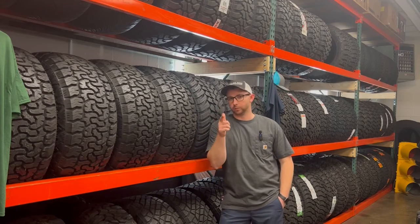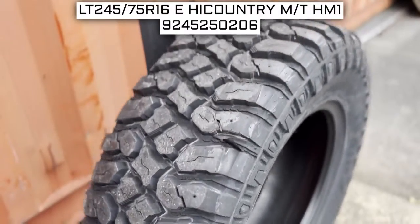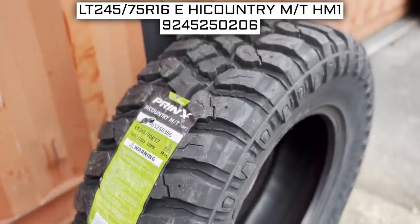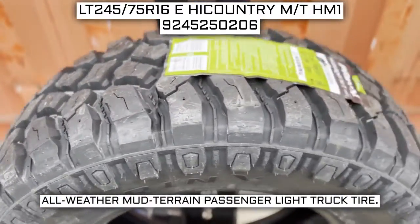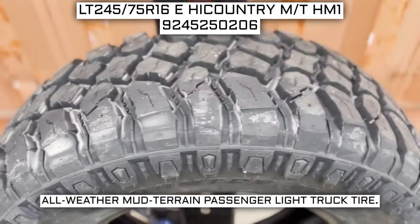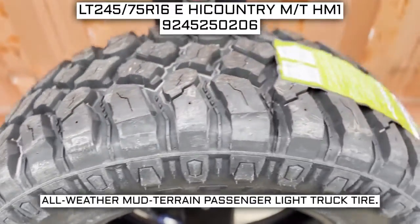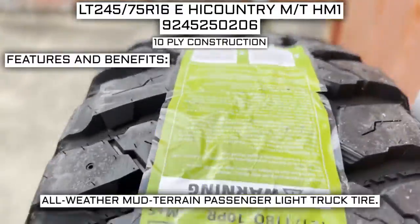I'm here to give you a brief overview of what to expect out of this set. Today we are looking at two 245/75 R16 Prinx Hicountry M THM1 tires. This is a Prinx brand tire. It is from the Hicountry M THM1 series that they offer. This tire has a performance designation of all-weather, mud-terrain, passenger light truck tire. This tire has a 10-ply construction. I will go over what that means in just a moment.